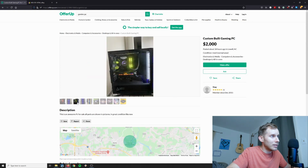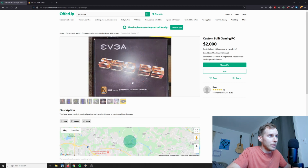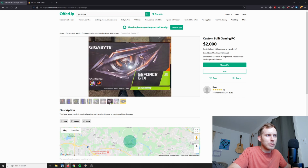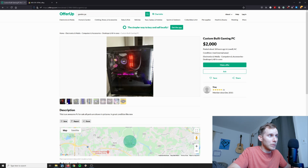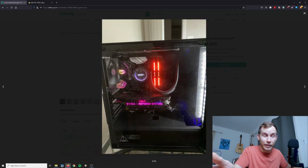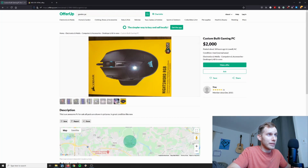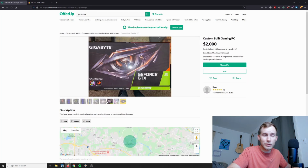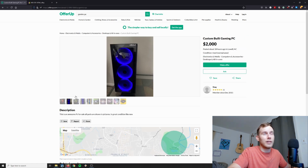Okay, that is not the power supply I see here. That's a Corsair. That's an EVGA. It's a little suspect now. And that's a 1660 Super. It's definitely not a 1080. So, I don't know what you're getting now. Are these just random pictures? Yeah, not enough information. I would avoid this one.